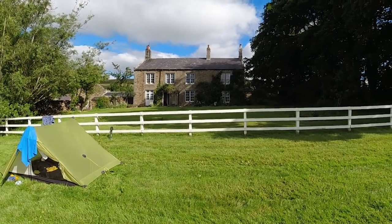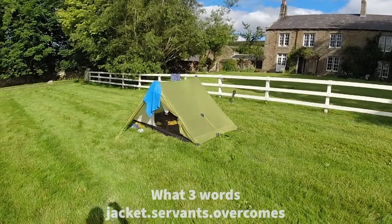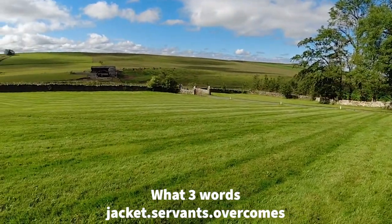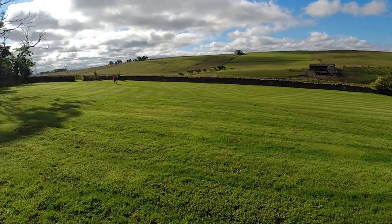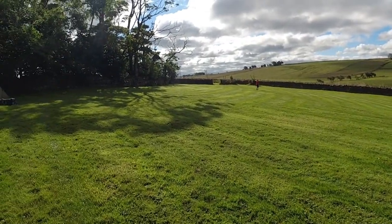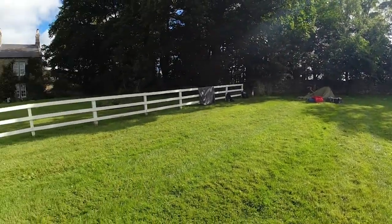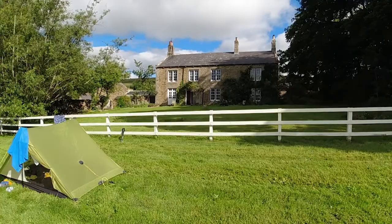This is Windshield campsite. This is our little pitch, and we're in a pretty empty field. It's got a bit of a slope on it, but there's another field through there you can camp in. There's some people packing up over there. Right, I'll show you the facilities.